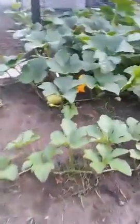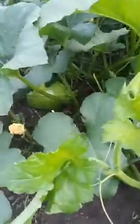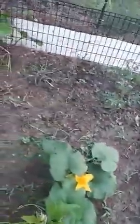Pumpkin wise, we do have a few started over here. And there's one down there, and there's a big one back there as well. So we'll see how that goes. Over here, some of these are starting to produce a little bit more. And see what we got. Well, look at there. We got a tiny one started. So that's okay.